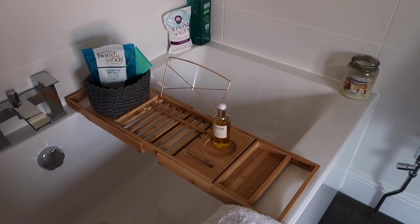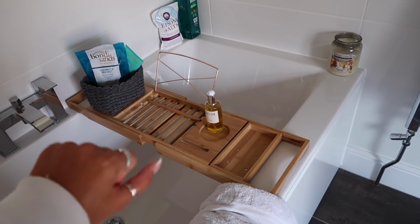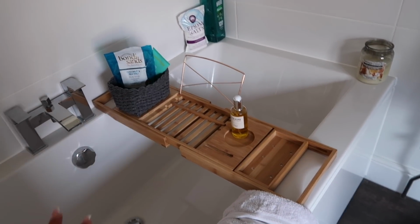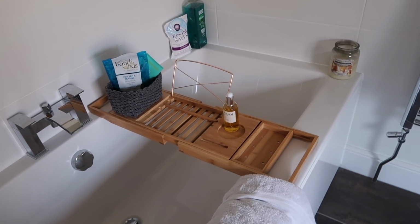But again, I showed you this in the last video, that little bath rack is from Beautify. This is literally a lifesaver. I had a bath the other day, stuck my laptop on there, watched a couple of Netflix series, and it was great. Series? Episodes. So that is the bathroom.